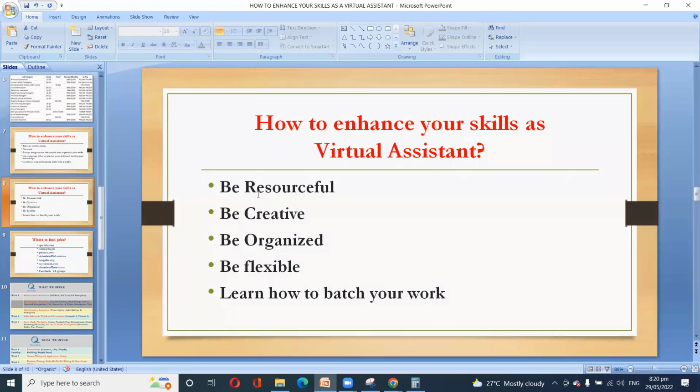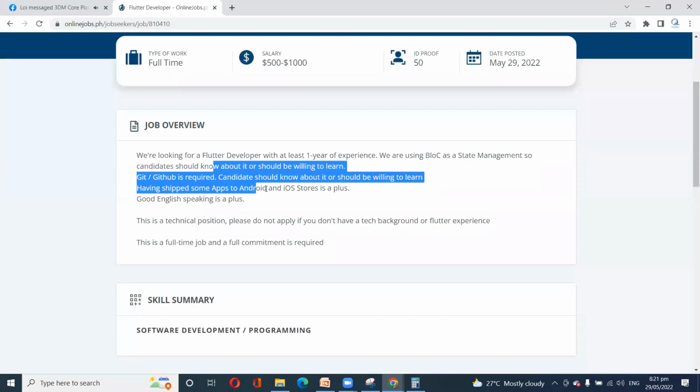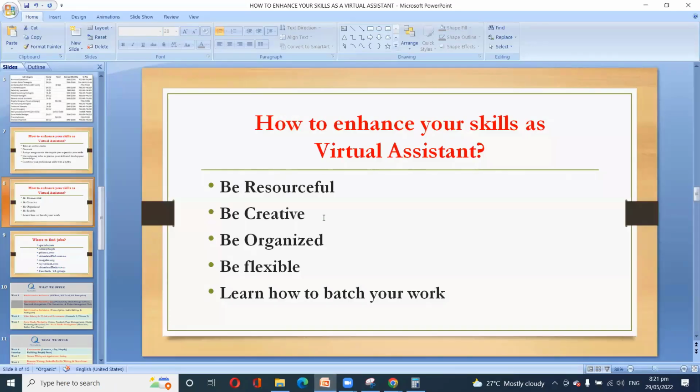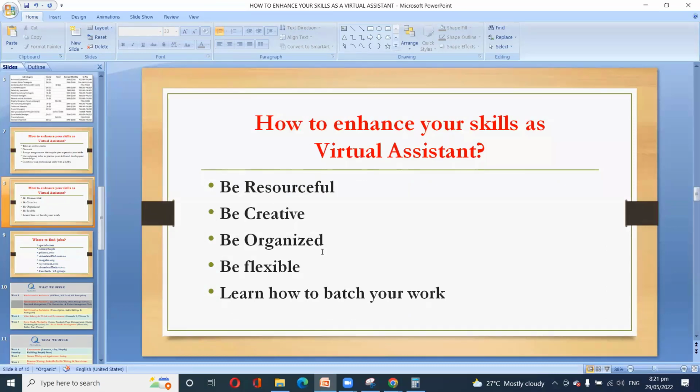Next, be resourceful. So example, you have applied for a job here. And then, when you open the job description, there are a lot of tools that you are not familiar with, but you feel that you can do it. So you have to list down all the tools that you are not familiar with, and then you go to YouTube and type those tools. So list down all tools that you know and all tools that you don't know. And don't wait for the others. You can do it on your own.